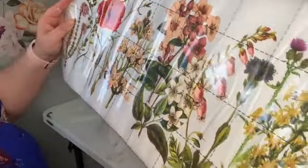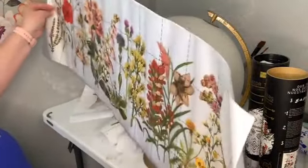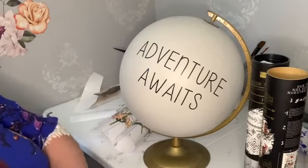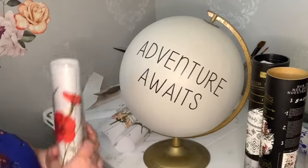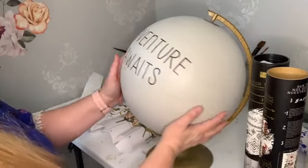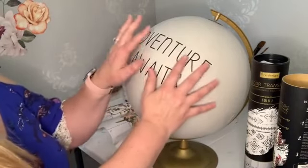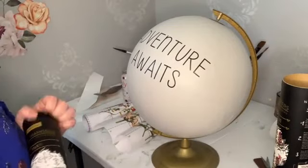So that's a pretty good bunch. I think I can add some really fun stuff there. All right, and then maybe some of the spring branch. We'll see. Let's try and figure this out. This is going to be fun. Even trying to put the Adventure Awaits on there was really hard because it just wanted to keep rolling on me.